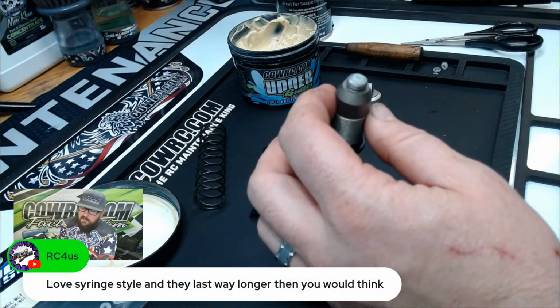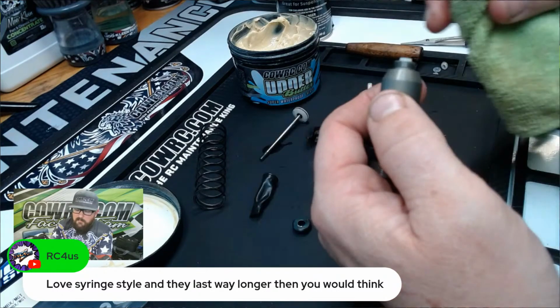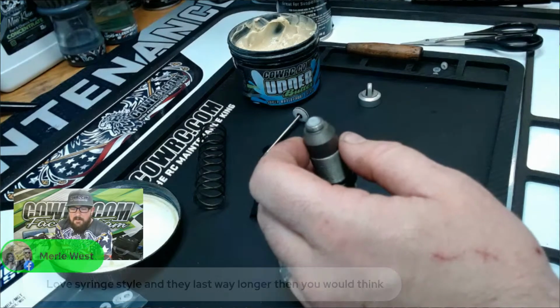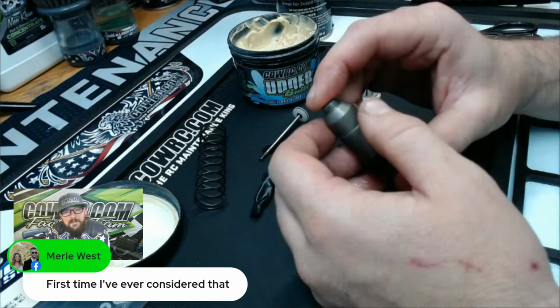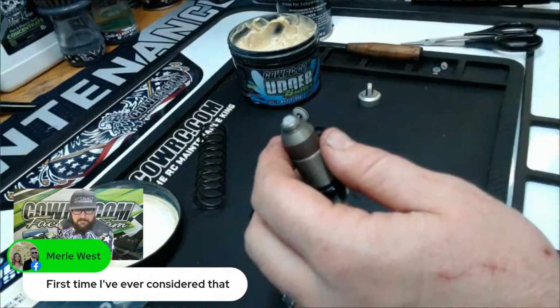The syringe style, yeah, absolutely. That's very popular. I know a lot of guys use the syringe style. Makes it really convenient for you, especially if you don't like getting all messy on your fingers. Merle, what's up, brother, man? Thanks for tuning in tonight, man. Greatly appreciate it. Good solid run for you as well yesterday, sir.